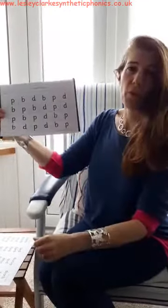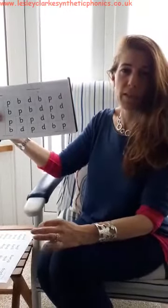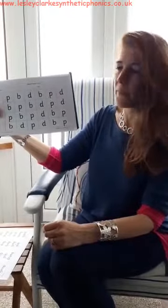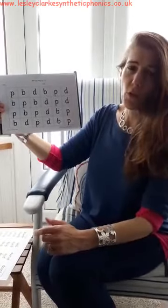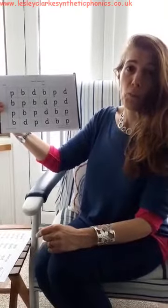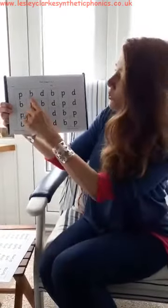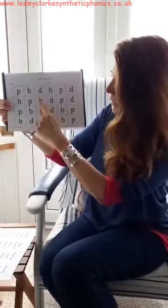Precision monitoring is a wave 3 intervention that we do with individual children who may need a little bit of extra support, particularly with graphemes or blending. In this particular instance, this sheet is filled with P's, B's and D's, which is what we're working on. So to start with, you might ask a child, can you find me a letter B? Remember, we've got the bat first and then the ball. So well done, there's the bat and there's the ball. Can you find me another one? Oh, there's another one. There's the bat, there's the ball.